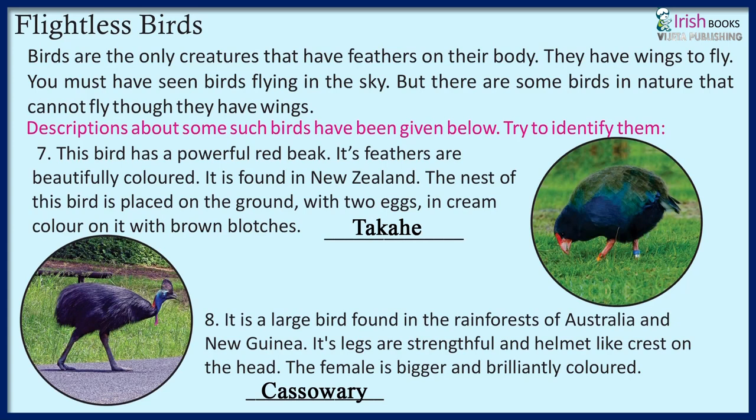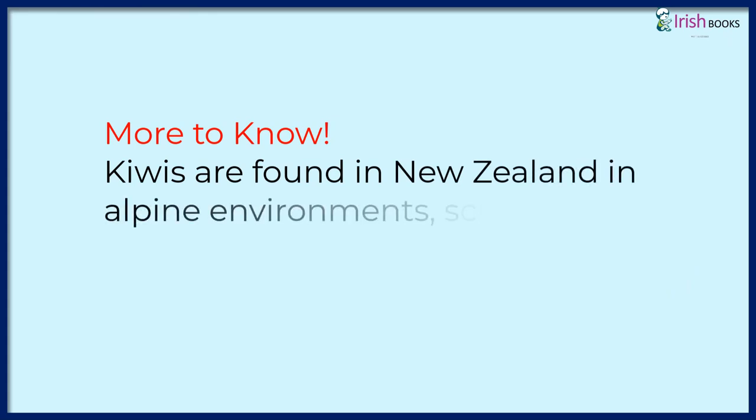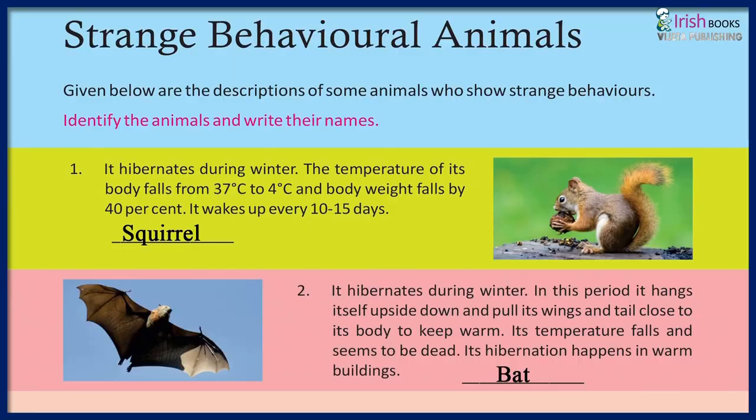Its legs are strong and it has a helmet-like crest on the head. The female is bigger and brilliantly colored. More to know. Kiwis are found in New Zealand in alpine environments, scrublands, farmlands, pine forests, swamps, and vegetated gullies.